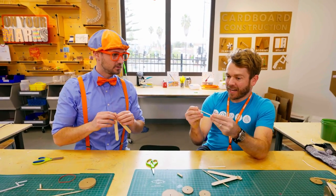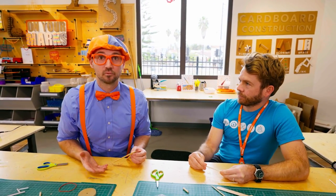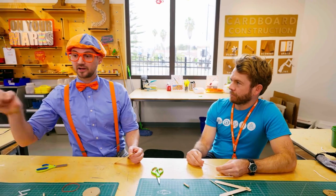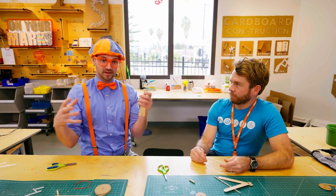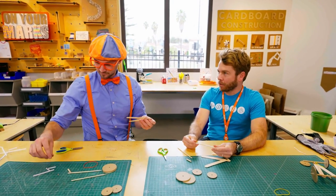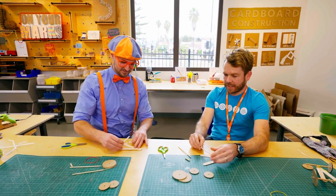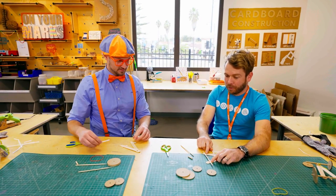The wheels are held by an axle. Oh yeah, just like normal cars and trucks on the road, they have a piece of metal that goes from one wheel to the other to hold them to the body of the car. Exactly. Cool. So we're gonna use a straw to hold our axle to the body of our car. Oh, cool. So we've got some straws and then a wooden stick. Okay. And we're gonna use hot glue to attach it now.